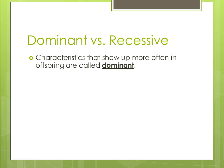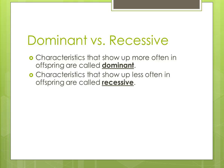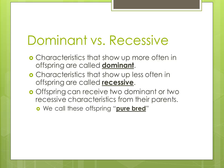So let's talk about dominant and recessive. Characteristics that show up more often in offspring are called dominant. Characteristics that show up less often in offspring are called recessive. It's important to know those differences.